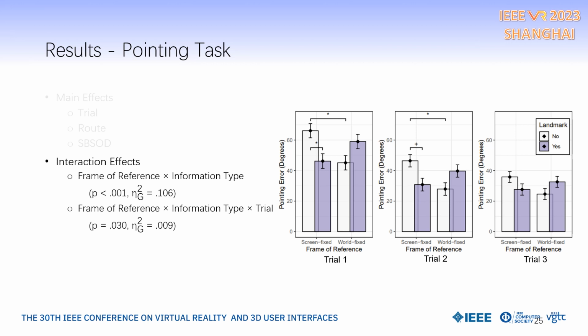The trend of pointing performance in each condition holds up in the first 2 trials, but training can reduce that interaction effect as performance becomes better. There are also marginal interactions. Feel free to read our paper to know more details.